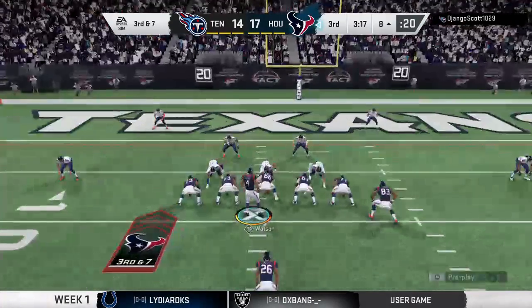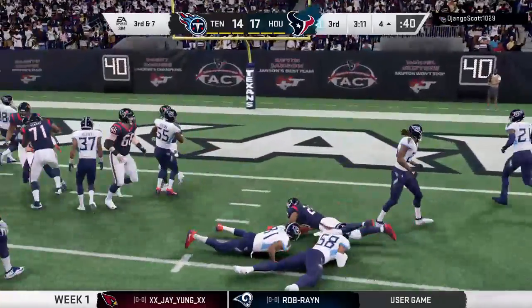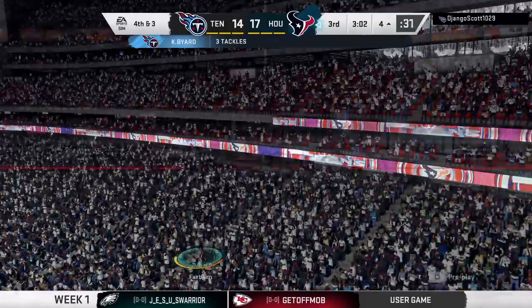And here we go again. On third down. Miller. And they'll get him down about 3 yards short of the first. It'll be a gain of 4, but it won't be enough. It leaves them with a 4th down now.